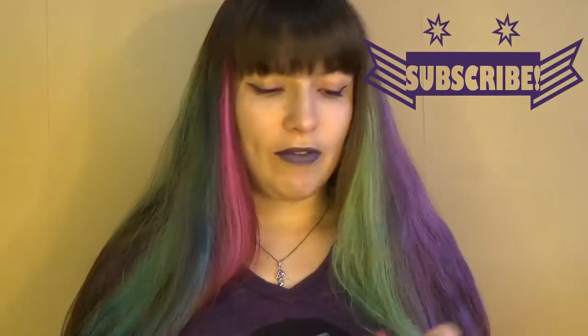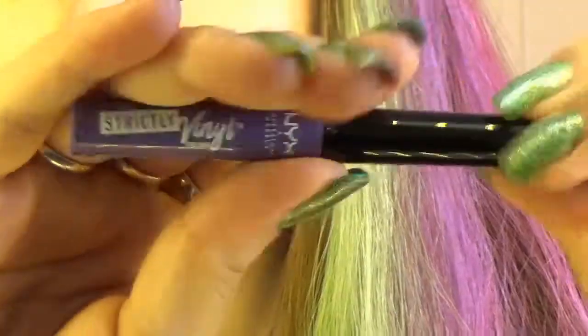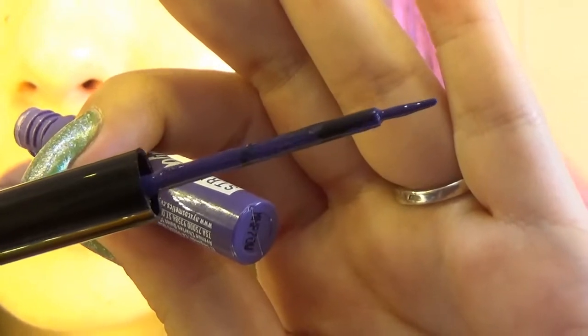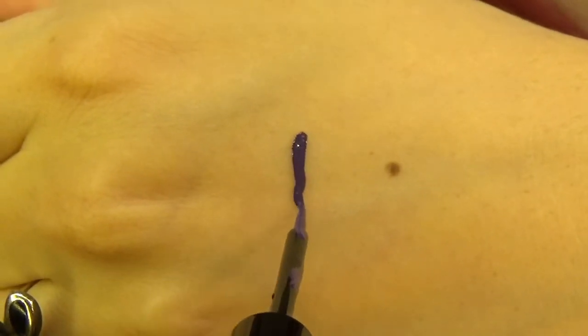Today I'm doing a video test of this NYX Strictly Vinyl Eyeliner. Let's do a quick hand swatch just to show the color. And what I want to do, besides showing the eyeliner itself, I want to test how it wears throughout the day. So I have just applied it maybe 10 minutes ago.